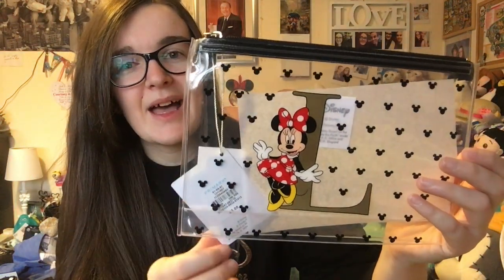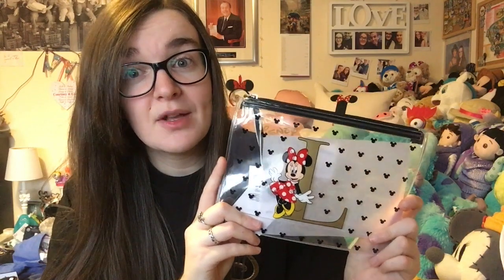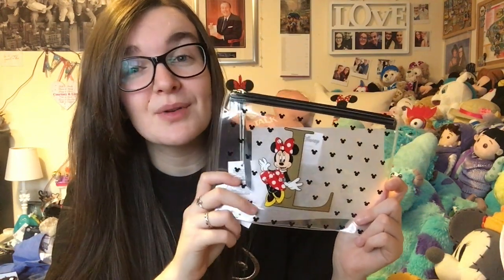Whereas if I took the Sully, he might get a bit damaged in my suitcase, so I'm taking this one instead. Then the other bag I got, I've been after for a very long time. I haven't yet measured it to see whether it could be used as my toiletry bag. It probably can't, but I've got the cosmetic bag that has Minnie and an L for Lizzie. It was only £3. If it doesn't fit the dimensions to use as my toiletry bag, then I don't really mind. I do have plenty of cabin size toiletry bags that I can use, and I will probably use this in my work bag or something like that, which I need to show you at some point because it's very Disney.